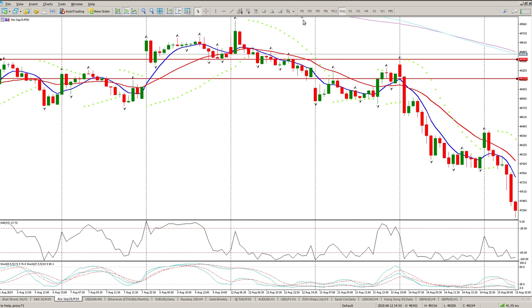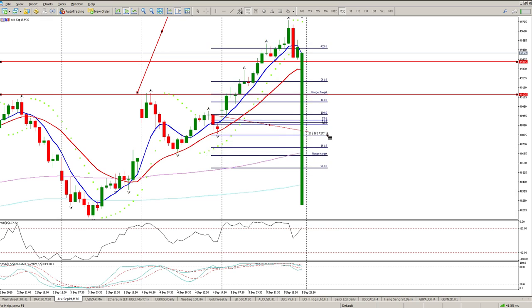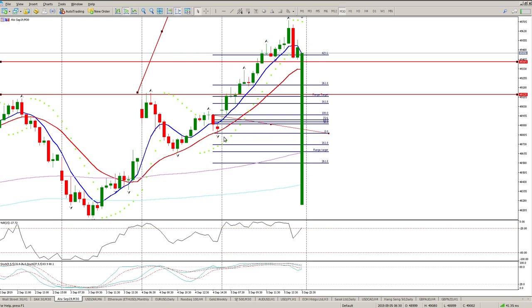So let's get to the half hour. I think the closing range strategy would have worked out today on this market. Yep, there was a closing range. If I put my trusty Fibonacci on here, you'll see what happened. So we got through the range target. You can see there was profit taking there. Got through the next. We got through the second, third, and fourth target to the upside.